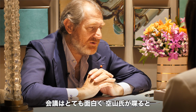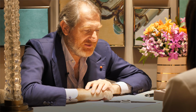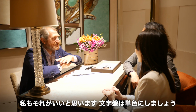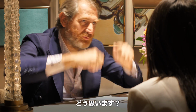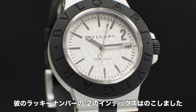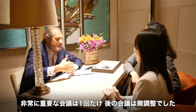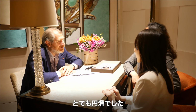And the meeting was very funny because Sorayama talked, and I tried to make sketches to interpret his thought. And I said, what do you think about that? Yeah, great. And now we start to talk about hands. I would love to have just one color on the dial, so for us it's perfect. And so we can remove the 12, the indexes, what do you think? Great, it was fantastic. And just add the 2 because it's a lucky number. Yeah. And that's it. It was super easy. We made just one very important meeting, and the other meeting was just a fine-tuning of the first ideas. It was super smooth, let me say.